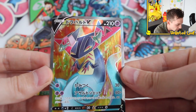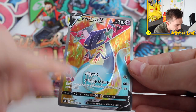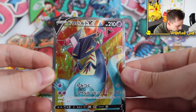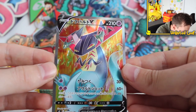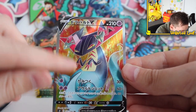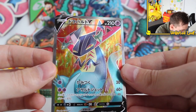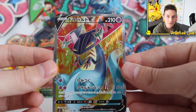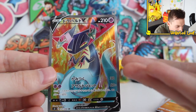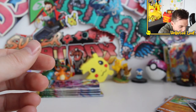Dragapult Full Art V card. What makes it insane is it's also a secret rare. Holy smokes, guys. That is epic. I love the way this slime looks like it's dripping down off the back. Holy moly! Okay, this box is definitely worth more than $15. This card alone is worth more than $15.